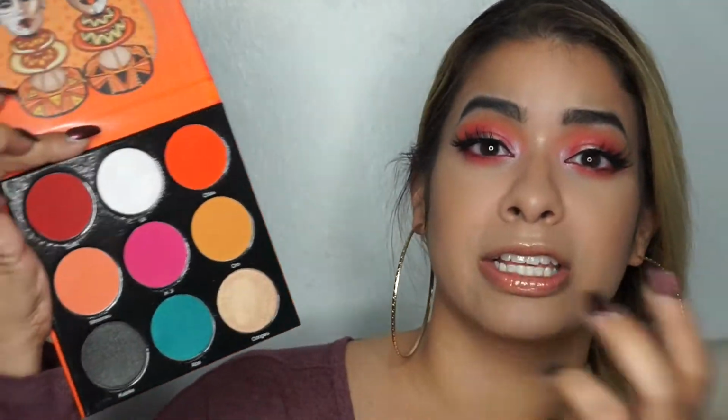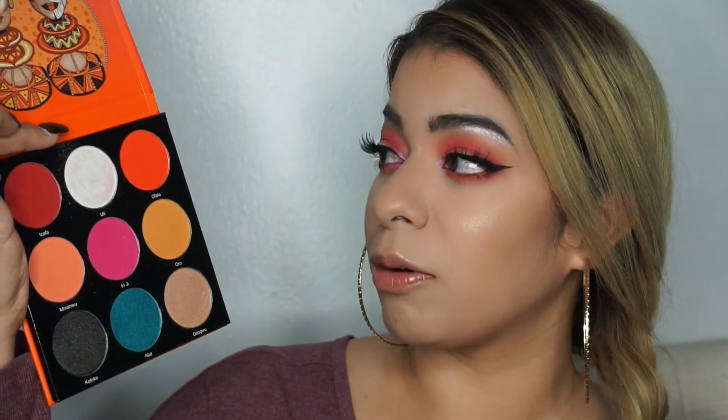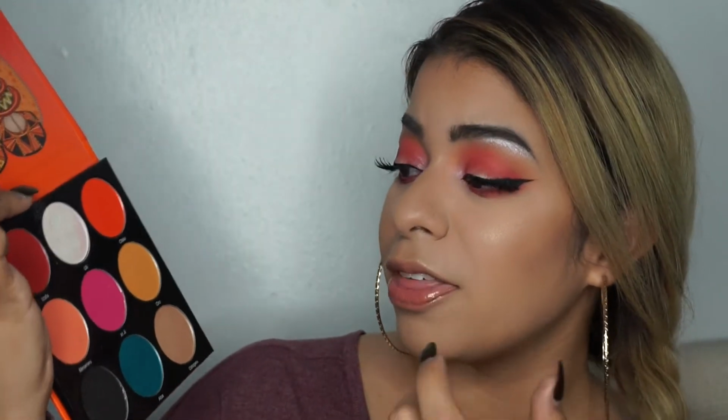I could see myself taking this with me on vacation or just using this every day. I love the look that I create with this. I feel like there are so many looks that I can create, especially with the blue. I think that they're stunning.